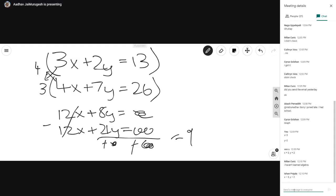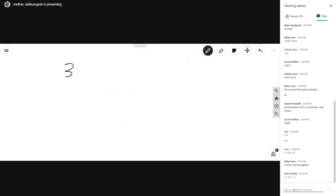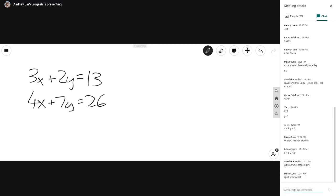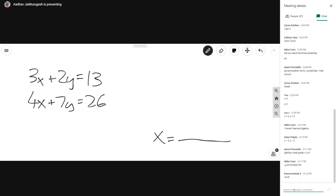But the trick I'm going to teach you now is completely different from what you've learned in school. Well, let's take the same equations. Okay, 3x plus 2y equals 13, and 4x plus 7y equals 20. So the first step is you are going to write down x is equal to, and you're going to put a big fraction line over here. Okay, the first step you're going to do is put x equals and a huge division line.